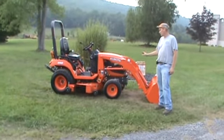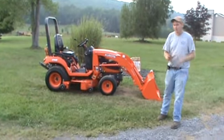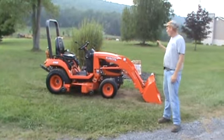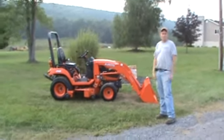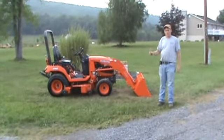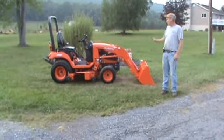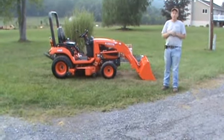Kubota has really engineered this tractor so that even a novice with a basic Craftsman toolkit can work on it. If you want a powerful little tractor that will mow, load, move snow and mulch, the BX2660 is for you. And again, this is a 2660 Xtra Power, which is the 26 horsepower, the biggest one they make. Tractor is in immaculate condition with 174 hours and a brand new LA243 loader.